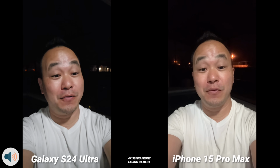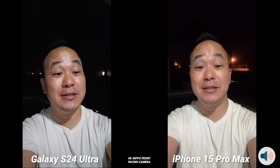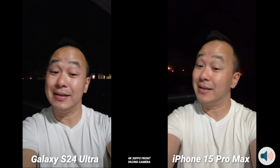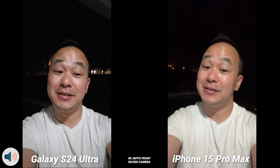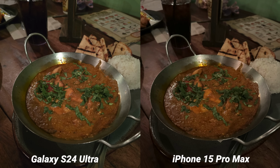The Galaxy S24 Ultra versus the iPhone 15 Pro Max photo comparison at night. So which one's going to take the low light crown? We're going to find out, but if you want to see video, I did a separate video on that, so go ahead and check that out. This is for photo only, but let's get into the nighttime photos and see which one comes out on top. Let's jump right into it with the low light camera comparison.